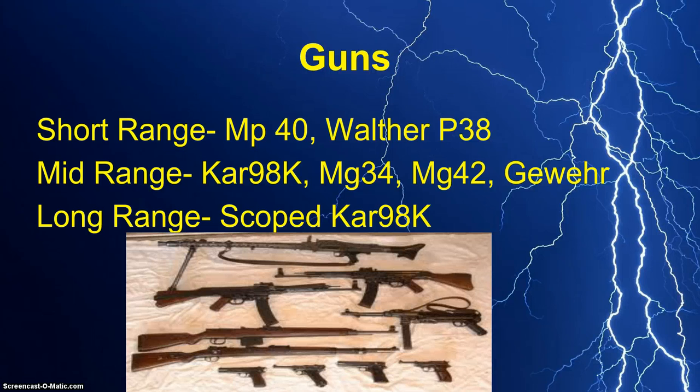And then for long range, such as sniping, you use a scoped Kar 98K. All these weapons were very, very ahead of their times. Germans invented the submachine gun. They invented the assault rifle. They were masters at the machine gun for this period of time. They were very technologically advanced military-wise, which allowed them to not only have a superior tactic, but have the weaponry to back it up.